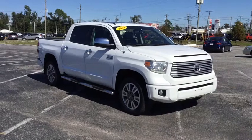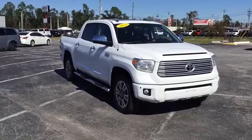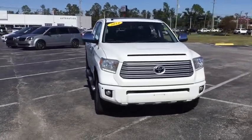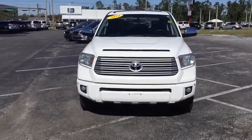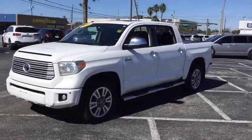Come test drive the 2014 Toyota Tundra. Tundra has a number of unique features useful for those using it as a work truck, including extra large door handles, a deck rail system, and an integrated tow hitch.